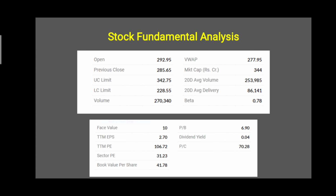The one thing that we can see is that the PE ratio is 106, which means the company is really overvalued right now. So I don't know if it's a good investment because the PE ratio is very high. It's supposed to be lower compared to the sector, which is like 31.3. The book value per share is also 41.78, which is high. The company provides a small dividend yield of 0.0%, which is low. The market capital is 344 crore.